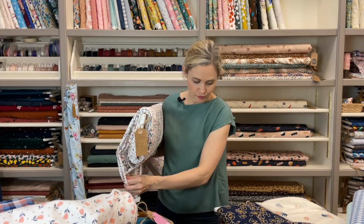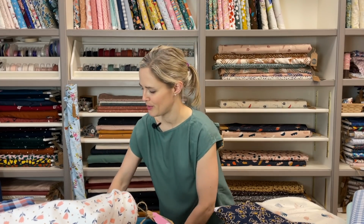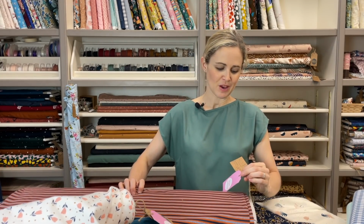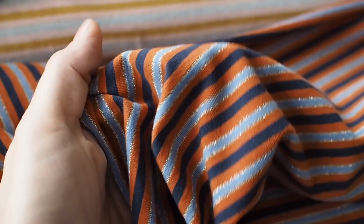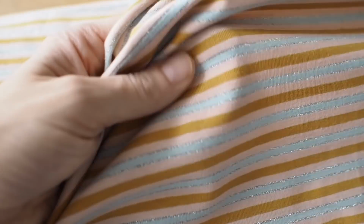And then we've also had some stripes. I'll show you them next. Three different colourways of this glittery one, which is really fun. We've called it Retro Stripe, I think. Let me just check, yeah. Retro Stripe cotton jersey. So they've all got a glitter stripe in them, which is just a bit fun. So this is the orange and navy one, and then we've got some lighter colourways of it as well.